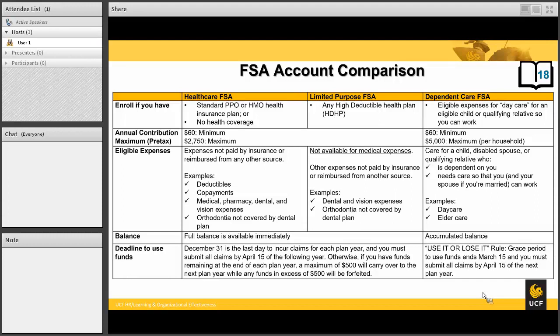Whereas the limited purpose FSA is the FSA that's available to employees that choose the high deductible health plan. With the limited purpose FSA, the eligible expenses are expenses not paid by the insurance or reimbursed from any source. So examples would be dental and vision expenses. With the limited purpose and the healthcare flexible spending account, there is a minimum amount that you can set aside, which would be $60, and a maximum amount which you could set aside, which is $2,750. With these FSAs, that amount that you have set will be immediately available to you.